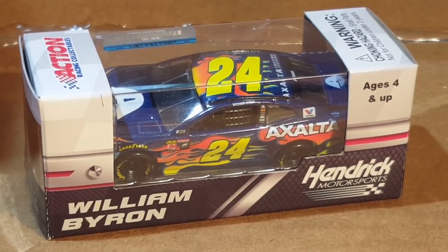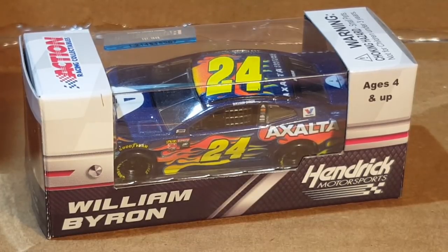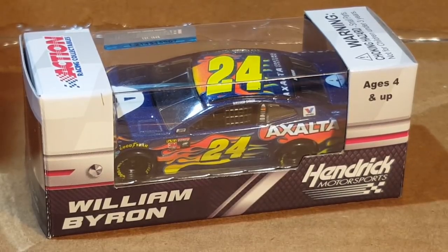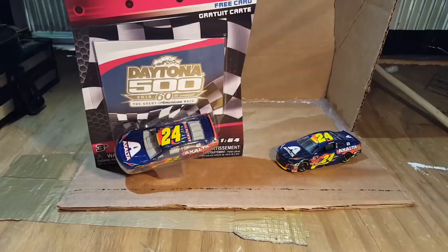But I'm going to have to look at an actual photo of the diecast to see which one is more accurate. Not counting the window or the rear windshield and the interior, because that's just a difference. But this is way different. So let's go ahead and get in and see what that's about.